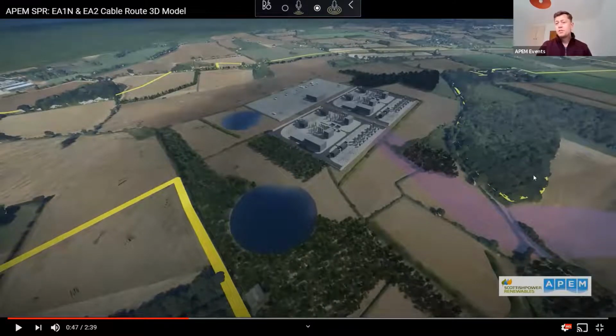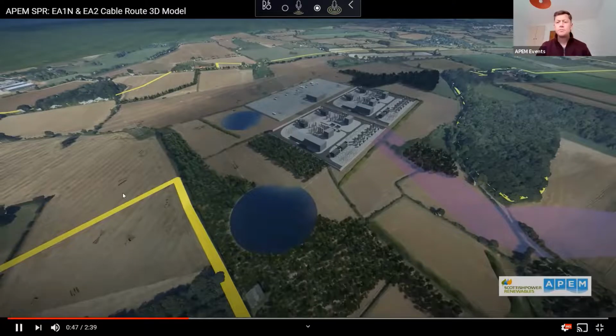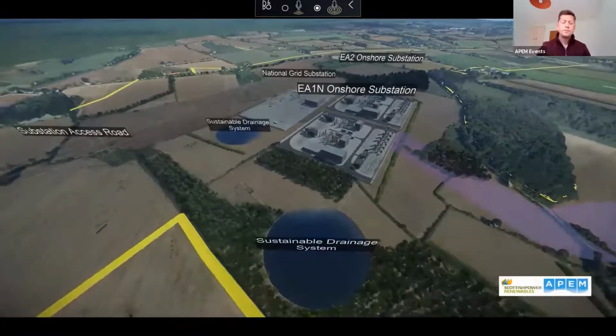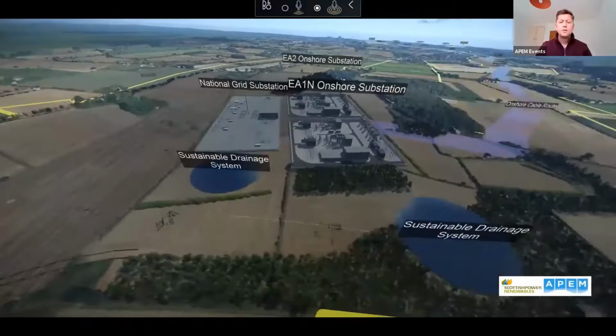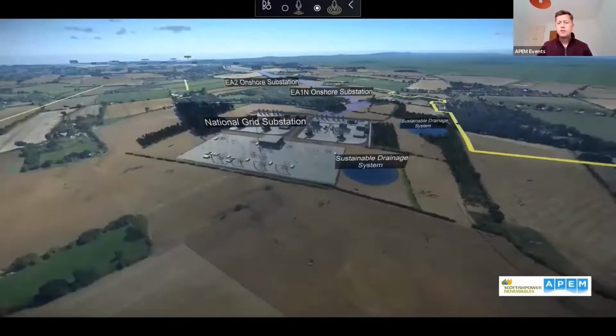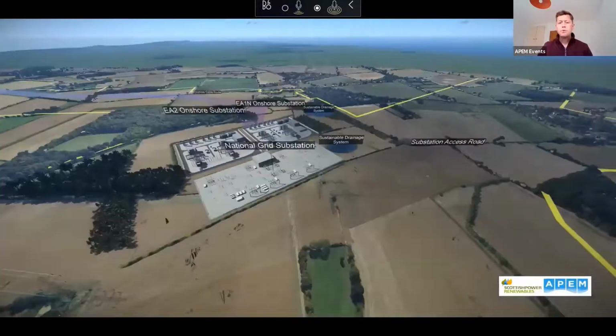And the other thing that's dropped in there that isn't from the imagery are these slightly different coloured vegetation that are around here. So that was part of the vegetation management to screen the substation. And it was taken to public supply days to local residents, and they could move around the model.